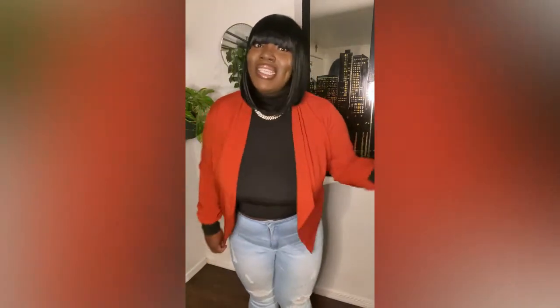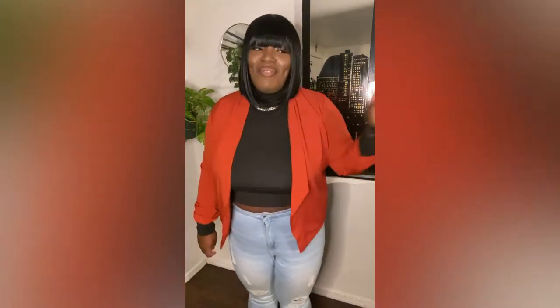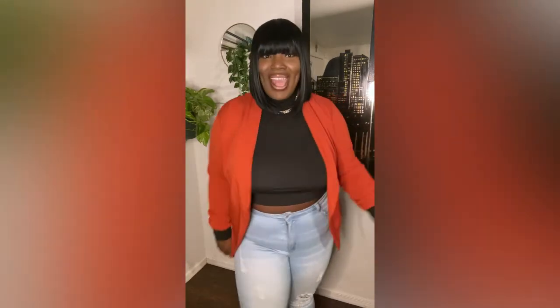So we gonna move to the last one, and hopefully this is my favorite one, because honey, something about burgundy wine as we enter into the fall and winter is everything for me. Everything. So we gonna try on this last blazer, and we'll be back.